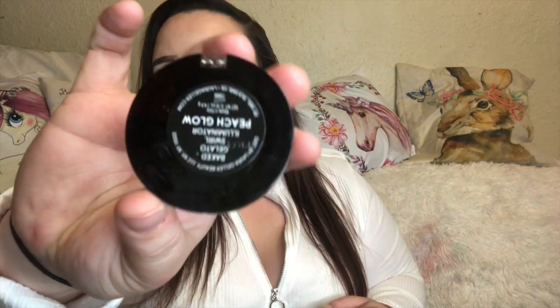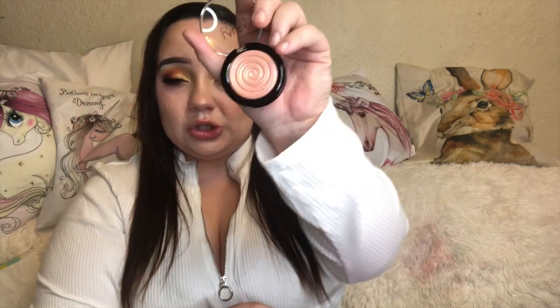This is the Baked Gelato Swirl Illuminator Peach Glow, and it does say it's made in Italy. I have actually had one of these before. I am very fair in skin, as you can see. I wear a lot of bronzer and blush on camera, but I believe it was Honey Glaze. You know which one I'm talking about. If you know, you know. But I had it and it was really too dark for me, so this would be exciting to see if this shade is nicer on my skin complexion.